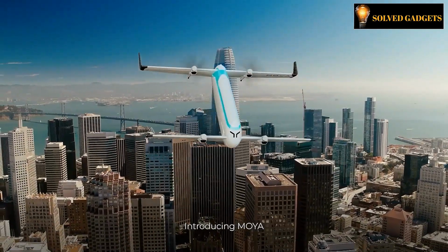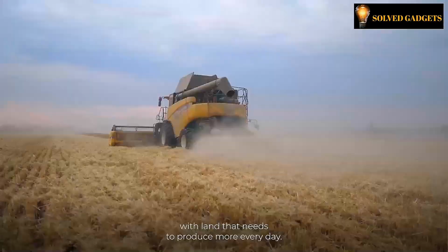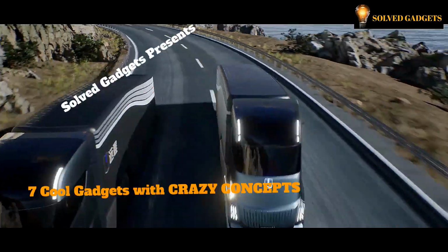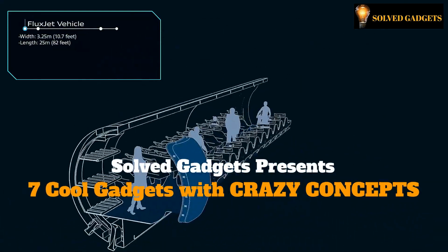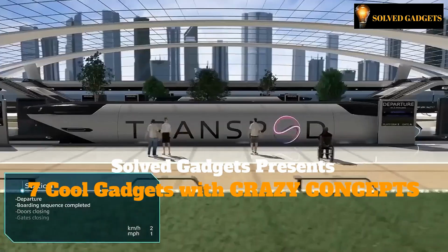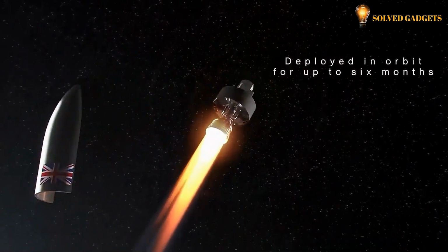Would you be interested in purchasing a versatile drone suitable for agricultural and logistics applications? Do you know that the state-of-the-art vehicle was unveiled as a direct rival to Tesla's Semi? Have you ever traveled in a vehicle equipped with aerodynamic and propulsion systems designed to minimize friction? Today's collection of cool gadgets consists of crazy concepts that will drive you insane.